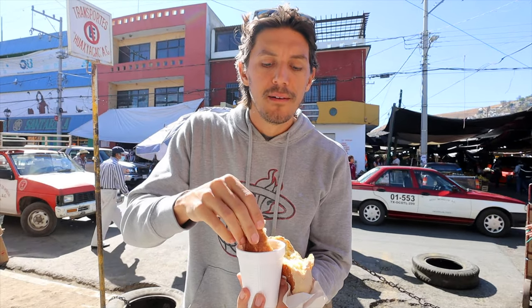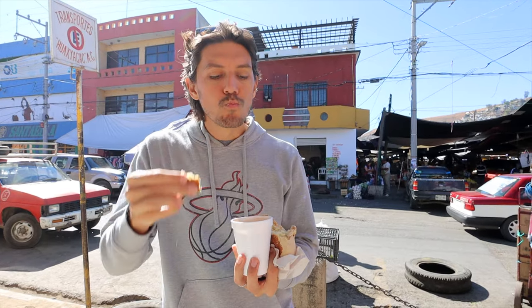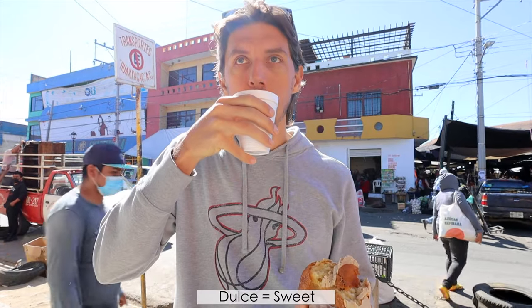And this is just a very, very soft, sugary bread. Make it nice and soggy in the hot chocolate. Mmm. A very nice breakfast treat. The hot chocolate is very chocolatey. I think they also put cinnamon in here. This is very tasty. The pan dulce, a little bit too sweet for me. Very dulce. Muy dulce.